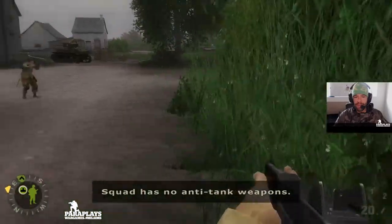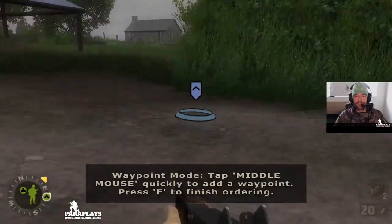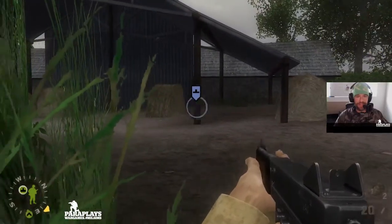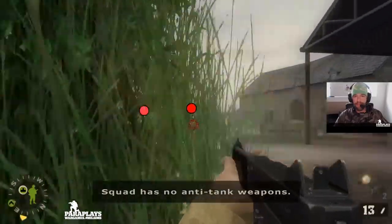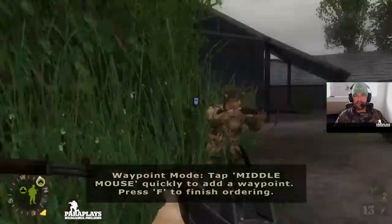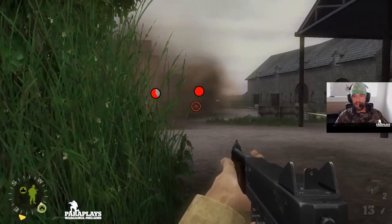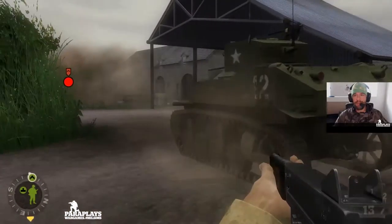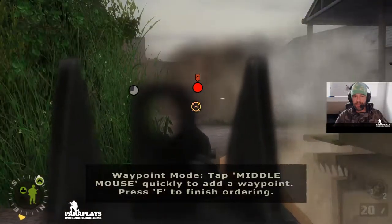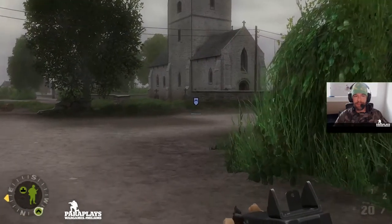Give me some armor over there! Armor over here! Infantry, suppress! Put some fire on that armor! Hold position! Shit, shit, shit. Check him out, check him out! Suppress, suppress! Guys on me!